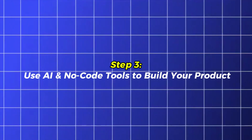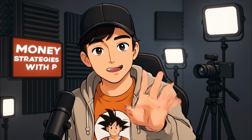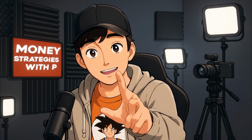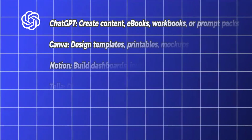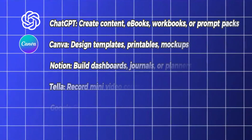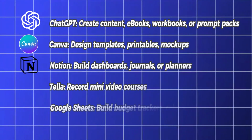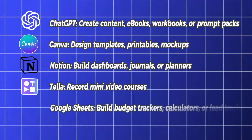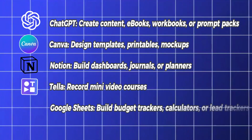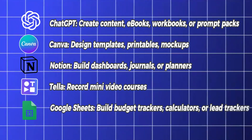Step 3. Use AI and no-code tools to build your product. Here's where the magic happens. You don't need to design from scratch anymore. Use these tools: ChatGPT, to create content, ebooks, workbooks, or prompt packs. Canva, to design templates, printables, and mock-ups. Notion, to build dashboards, journals, or planners. Tella, to record mini video courses. Google Sheets, to build budget trackers, calculators, or lead trackers.